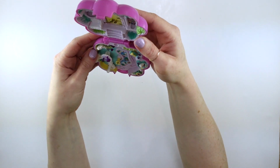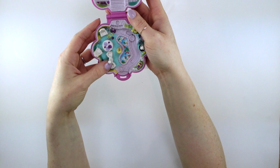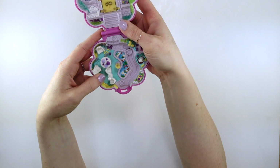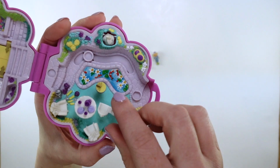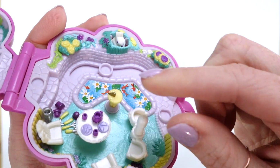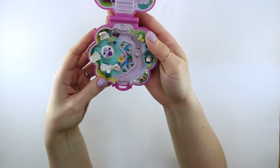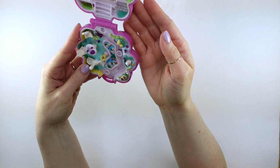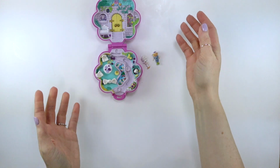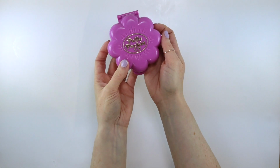So kudos to them for designing such a beautiful set. I really love this one. I am so happy to have this in my collection, but as always, I would love to know what your favorite part of this set is. I am not going to say the fish pond today because I am obsessed with this bunny. I think that is so cute, but let me know in the comments, what part do you like best of this set? Is there anything you would have done differently? I think that they knocked this one out of the park, and I think it is a really special playset. So that is the 1990 Polly's Secret Garden, also known as Garden Surprise.